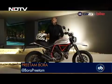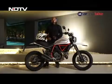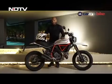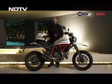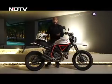So who are these Scramblers meant for? If you're the kind of guy who's graduating from a smaller bike and you want to get into a V-twin, something like the L-twin format of the Scrambler, the power delivery is not very intimidating, so it's easy on you, it's very easy to handle. It can cruise at 130, 140 if you are in that kind of mood.